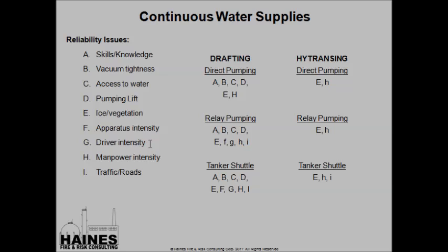And when I say driver intensity, I mean drivers who are qualified to safely operate large vehicles. Let's face it, not everybody out there can handle a large vehicle safely. And there's some guys who can't handle emergency driving safely, let alone a large vehicle. Manpower intensity. How many extra people does it take to set that operation up?